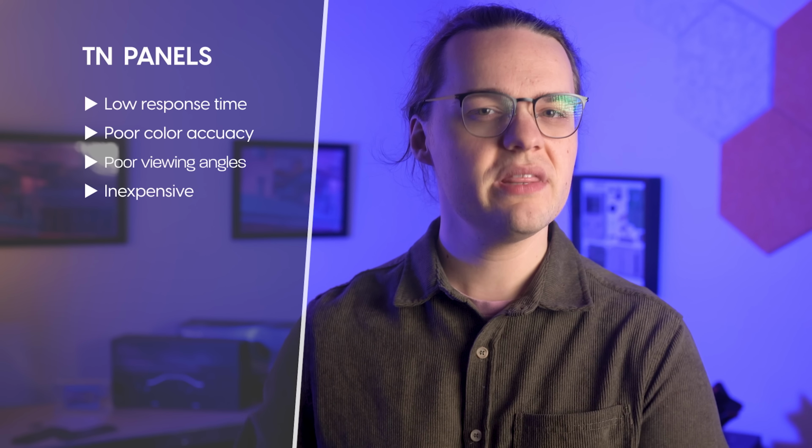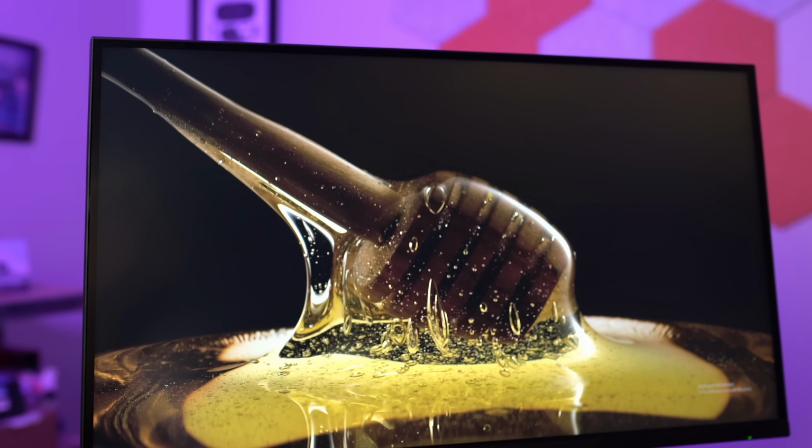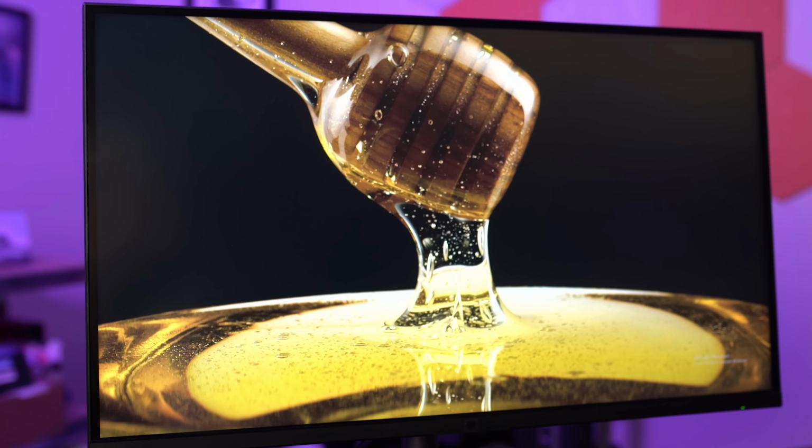TN panels are mostly being phased out, and for good reason. They have really good response time, but the colors aren't great and they have horrible viewing angles. Like viewing the monitor from the side in some cases can show, like, completely inverse colors. The main reason you still see TN around is because these panels are cheap. Keep an eye out on budget gaming monitors. TN panels work just fine for gaming, but ideally you'll go with an IPS or VA panel if you can.